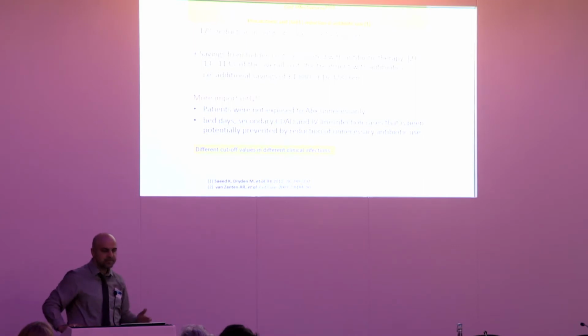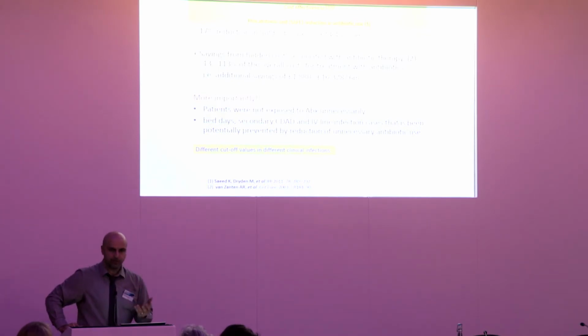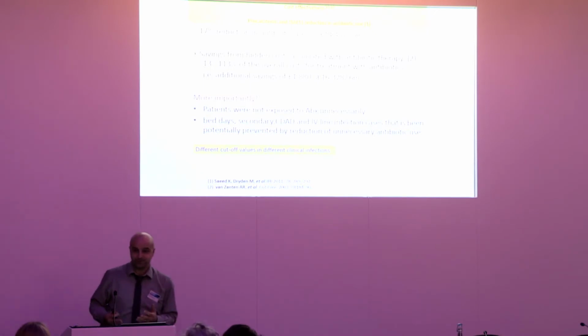So I say 17% reduction, that was equal to 15,000 just from the antibiotic cost itself. That would be doubled if you add the hidden costs of antibiotics, just for a 6-month period. So you could calculate that annually or over the years. But most importantly, I mean, the cost is very important, but patients were not exposed to unnecessary antibiotics. Bed days potentially were saved, and IV lines, secondary bacterial infections, C. difficile were prevented. So we cannot calculate those benefits from what we have done.